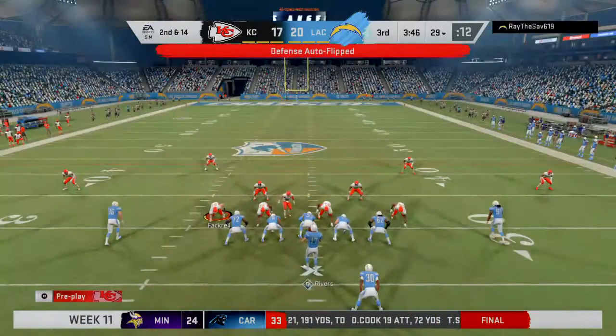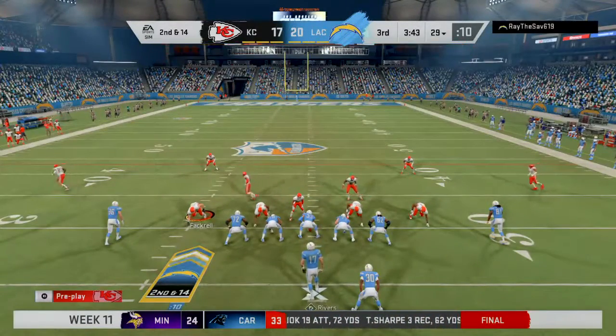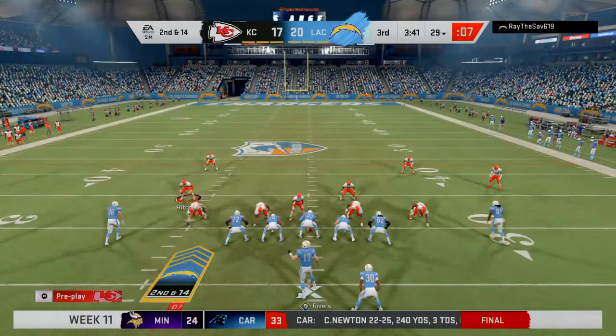Pitch that white 90. Round 80. Let's go, defense. Let's go, defense. And here we go.